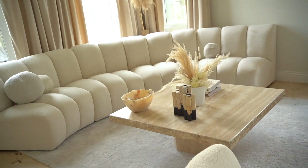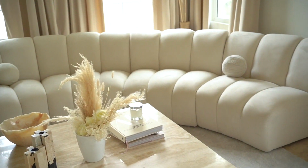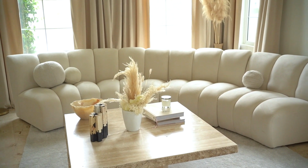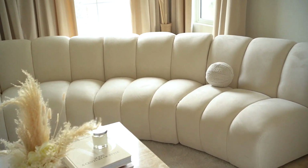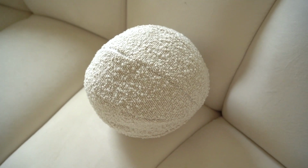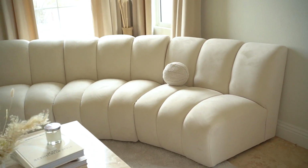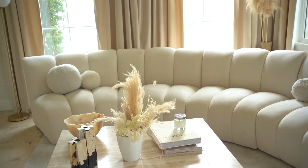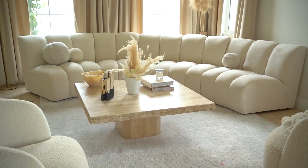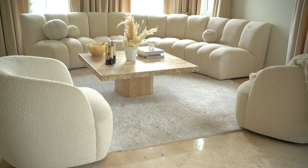So the way I've been styling them is just putting two together on one side, and then just one solo. Soleil absolutely loves them. She just jumps on them and plays with them, and it's just so fun for her. But I just love the style and how it completes the curved theme that's going on in this room, with the sofa being all curved, and then adding circular pillows as well. In my opinion, it really completes the room, and even ties in very well with the swivel chairs here.